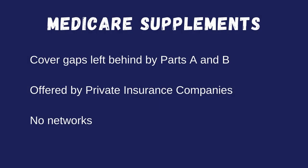First off, Medicare supplements are totally optional. You're not required to enroll in a Medicare supplement. That being said, most people who enroll in Part A and B find it advantageous to go on and add a Medicare supplement, because they work secondary to Part A and B and cover the gaps left behind. And when I use that term gaps, I'm referring to things like deductibles, copays, and coinsurance, which are things you would be responsible for.